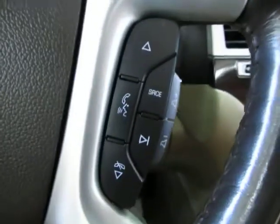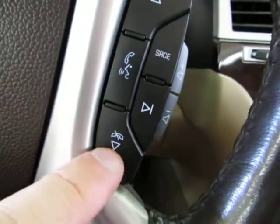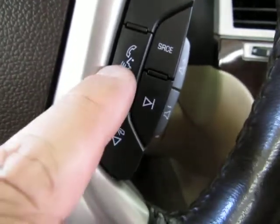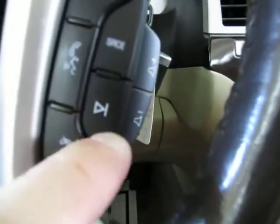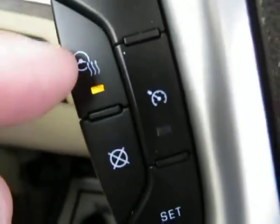Alright, once you pair your phone with the Bluetooth, this is where you're going to hang up the phone, and here's where you're going to pick it up. When you're not using the Bluetooth, if you press and hold here, that is your voice command. The source button helps you navigate from AM to FM to XM to DVD mode or auxiliary. This is your seek button that takes you to the next available station. On the left hand side of your steering wheel, you get your cruise control and also a heated steering wheel.